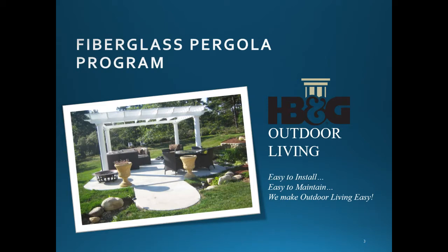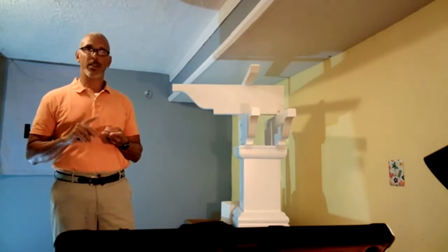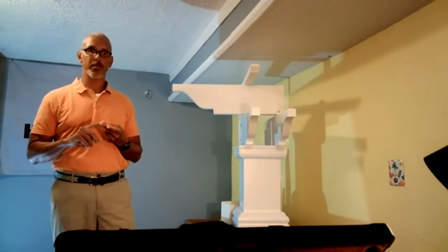So before I go through this pergola sample, I want to talk about pricing because that's what everyone seems to be concerned with out of the gate. So HB&G's fiberglass pergolas are a third less than PVC, and a third less than wood, depending on the species of wood. And that's just the fixed costs. That's before we get into the variable costs, which I'll get into later.